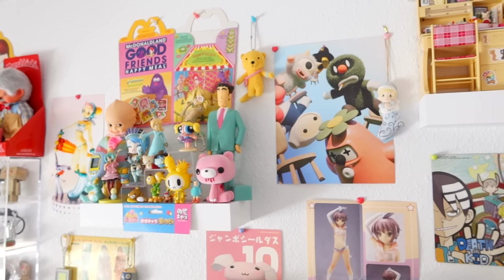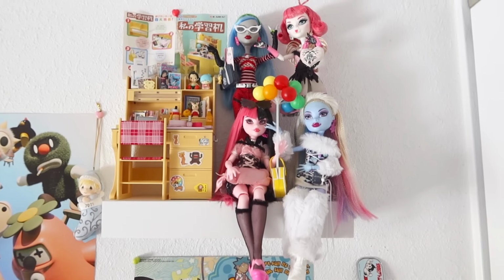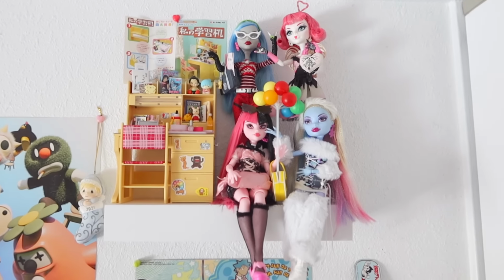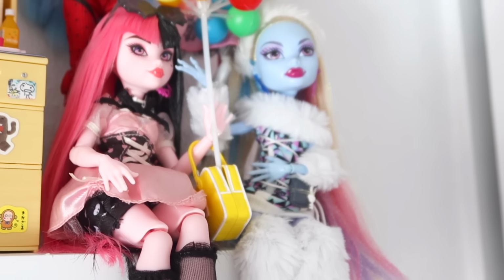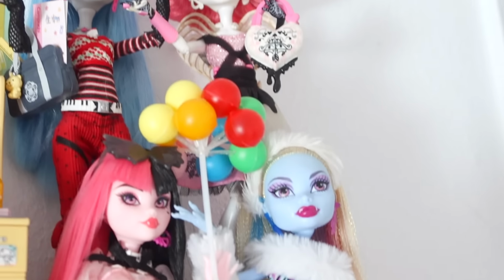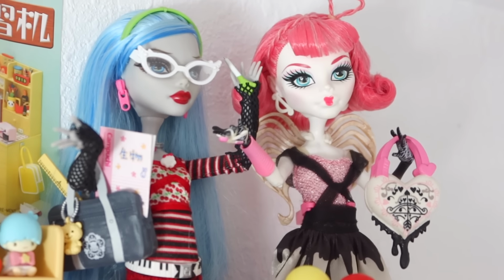Moving to the upper right is another shelf where I have a couple of my Monster High dolls and a miniature desk. I don't really collect a lot of dolls, but the Monster High dolls I found last year at DesignerCon for $20 each, so I was finally able to get Abby and Ghoulia, and the Cupid doll I got for myself a couple birthdays ago.